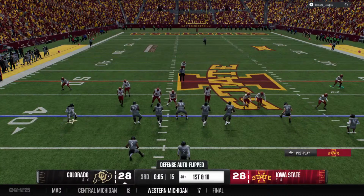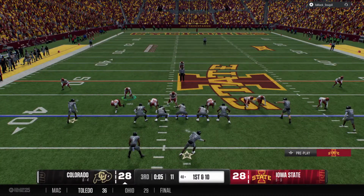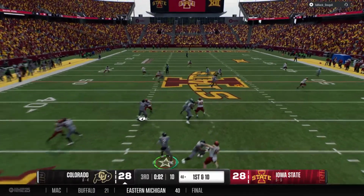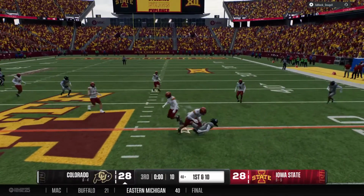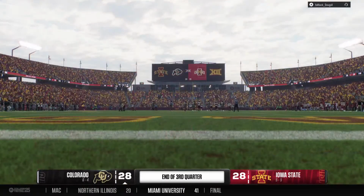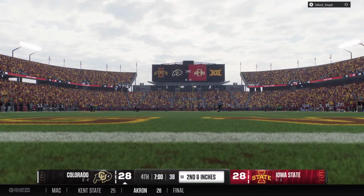Plenty of time for one more snap before the end of the quarter. He's looking to throw it. Grabbed in the middle. It's Hunter. They stop him just short of the 1st down, but it will be 2nd and inches coming up. After 3, the game is tied.